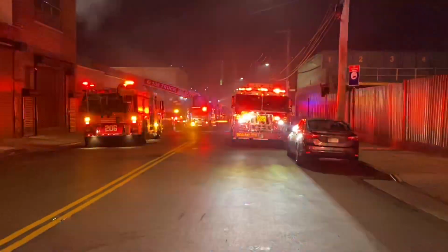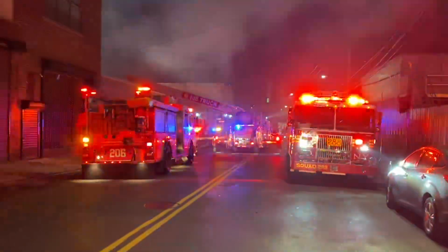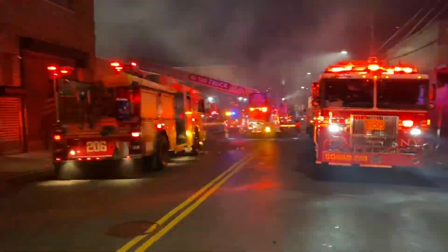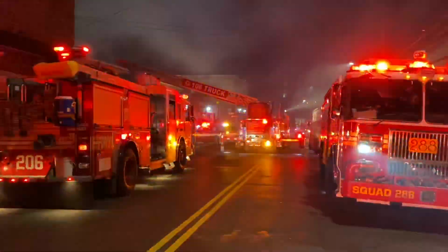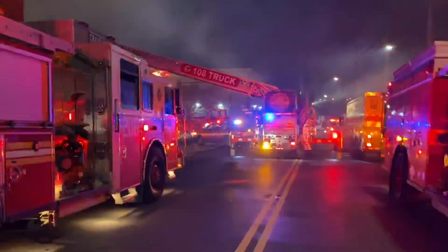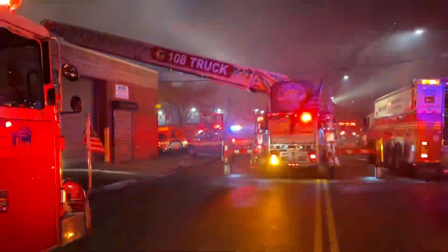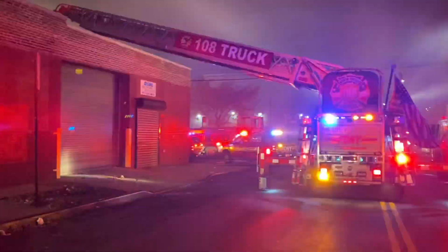Guys, I'll be right back and go check out the other side. Okay, guys, so there's nothing to see from the back side. They're going to be putting the tower ladder up on the Charlie side back street. This is the Bravo side street at this time. I'm still doubtful at this time. A tower ladder operation, three lines stretched, two lines in operation.